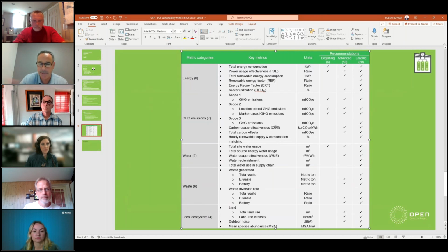CUE is just the ratio to the IT load for carbon. And then clarify, are you using offsets for anything? And then on the leading phase, and this is something that Google and others are trying to pursue, is hour by hour matching of renewable energy purchases with regards to supply and consumption.